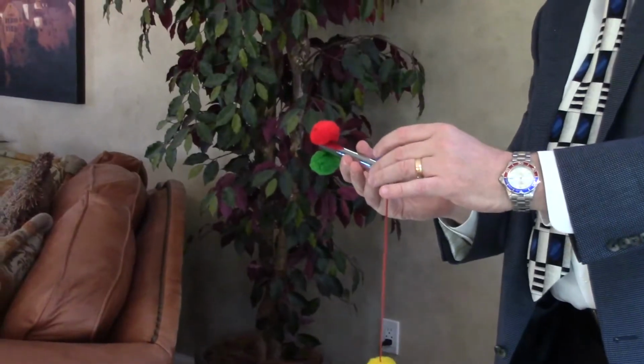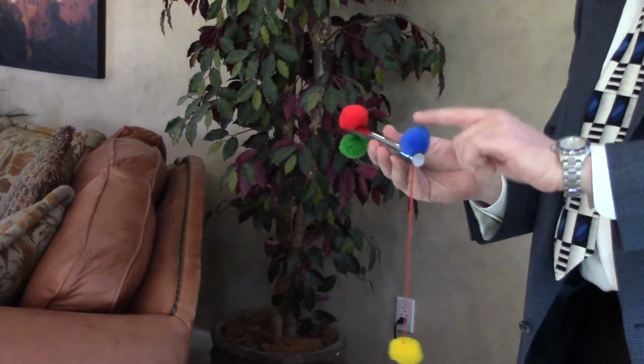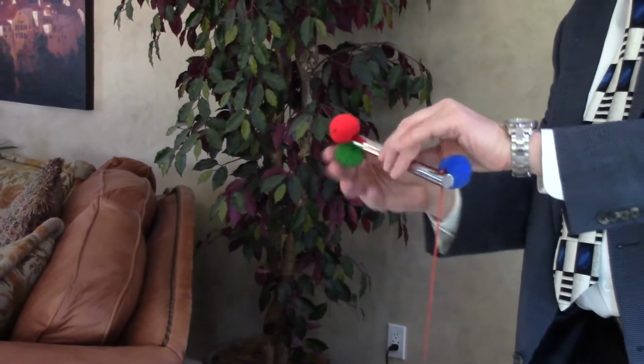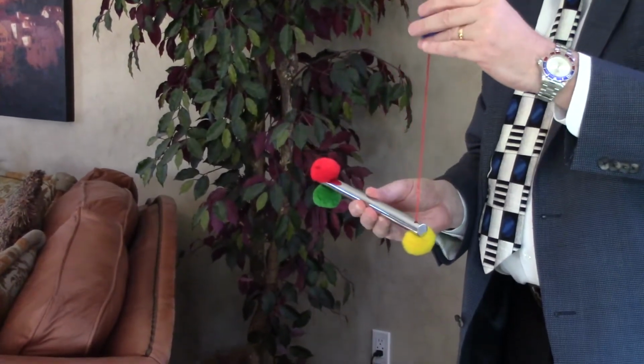Now you notice here, the blue and the yellow pom-pom are directly connected, and it's very fast, isn't it? You want to go from blue to yellow, yellow to blue very quickly. But let's say you wanted to go from the blue to the green. Look what happens. You go from the blue to the yellow, over the backbone, down to the green, back over the backbone, up to the yellow, and finally to the blue. Can you see how that took longer?